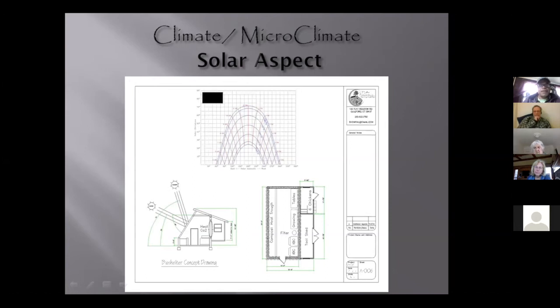Interesting in this case, this particular polycarbonate wall was angled in the center of these, I believe at 54 degrees. I could be wrong, but a lot of this is a process, and in my opinion, through permaculture, the goal is to do it right to begin with. That's very important.